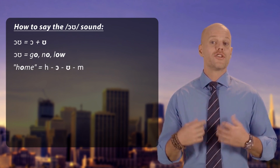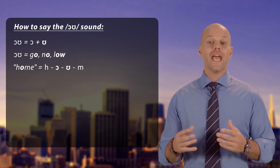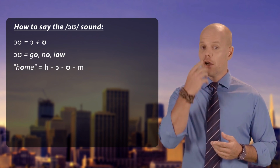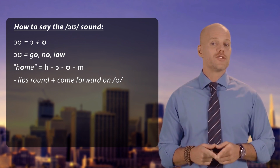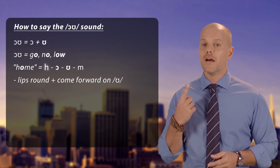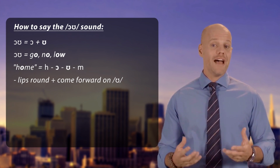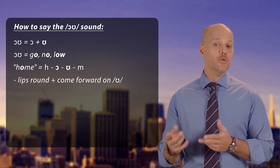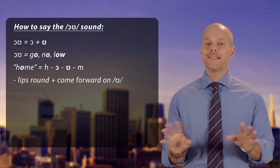Home. So after the O sound, we cannot jump immediately to the M sound. We have to say the U first. After the O sound, the lips will not close immediately, but will round a little more and come forward a little to make the U before closing completely for the M. Because we have to say this U vowel as well, and because we need the time to move our lips from the O position to the U position, the O cannot be said as a short sound.